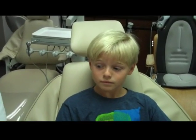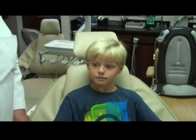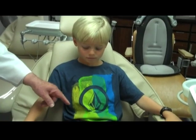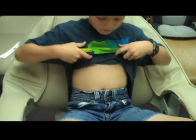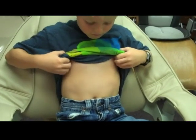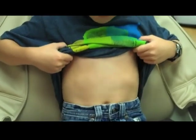Okay. Now, how can you show us those stomach tics? Sitting or standing? I can do both. Okay, show them. Pull up your shirt. This is his stomach tic. You can see involuntary contraction of the abdominal muscles.